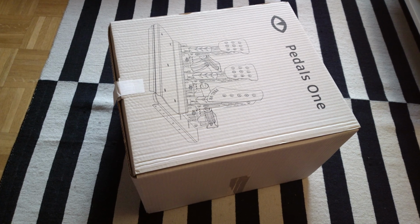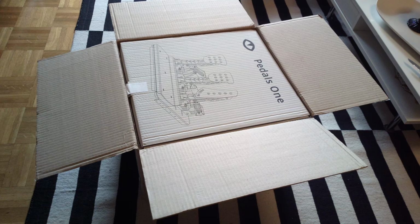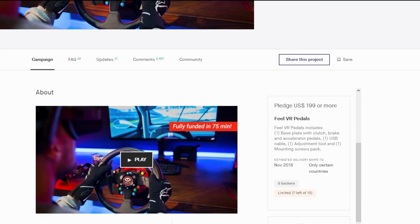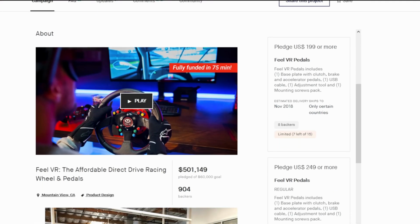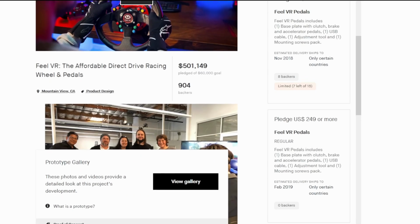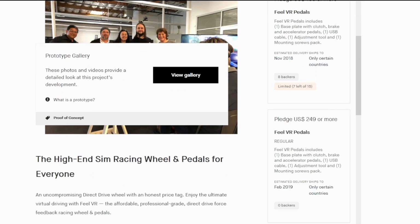After a successful Kickstarter campaign, the Ukrainian company, FeelVR, became victims of their own success. They promised to design and sell affordable direct drive wheels and load cell pedals with a price tag of high-end belt-driven wheels. They fully funded their Kickstarter campaign within a couple of hours, generated around $500,000 in funding. But they struggled trying to develop the wheel and manufacture the pedals at the same time.